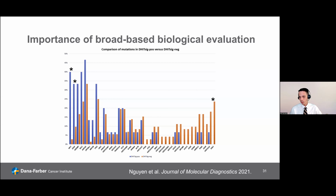Here, what we're showing is from a recent paper that was validating the molecular signatures that I reviewed earlier. This group looked at gene expression, but also looked at mutations, and showed that in these double-hit signature positive cases, there was also significant enrichment in mutations in a number of genes, including MYC and EZH2. And there was enrichment of different mutations than in the double-hit signature negative cases.